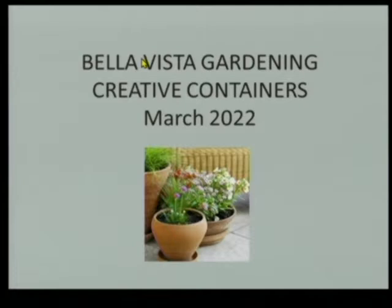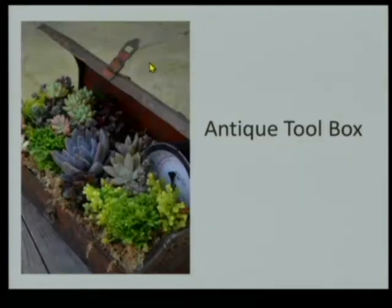And so we do have some pictures of some samples that can add kind of a whimsy to your garden, and be the envy of your neighbors. Everyone will want to copy what you did. So, there's an antique toolbox, who would have thought? But succulents are really big this year, and they're easy to work with in planters.